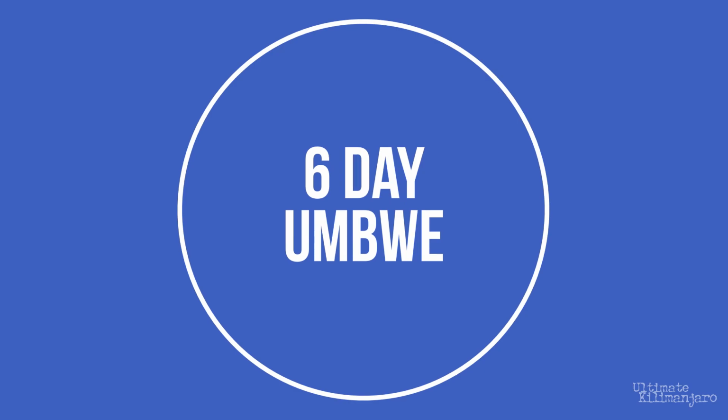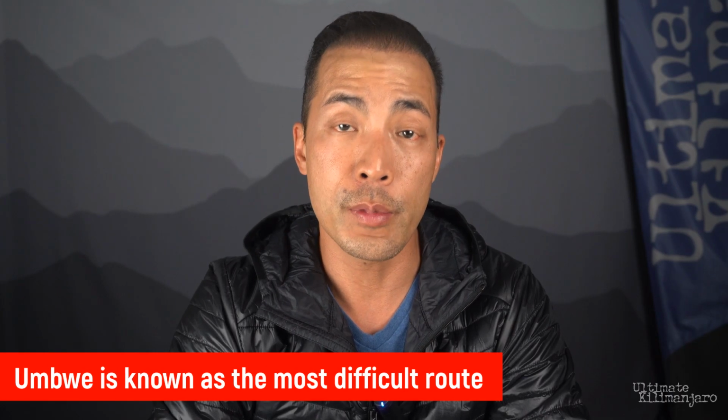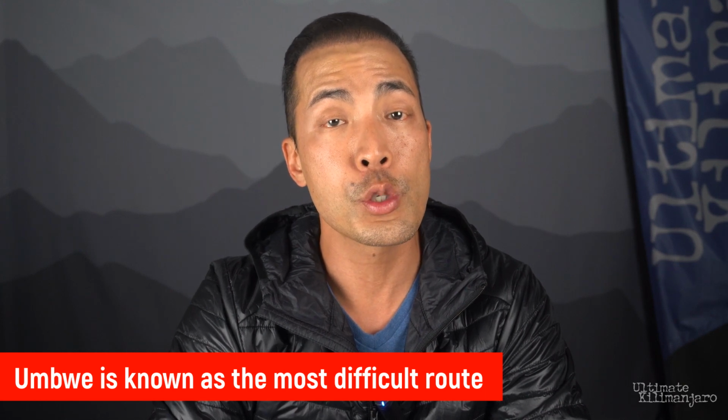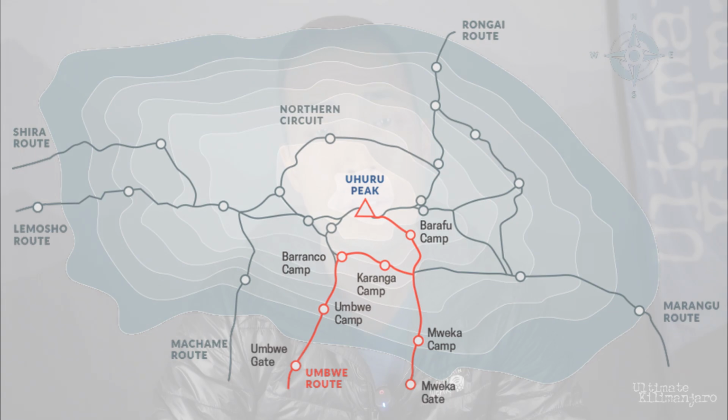6-day Umbwe route. Umbwe has a reputation of being the most difficult route on Kilimanjaro. The reason for this is due to its route profile: short, steep, and direct. From an acclimatization standpoint, this route does not provide the necessary time for most climbers to adjust to the low oxygen atmosphere. The ascent is simply too fast.